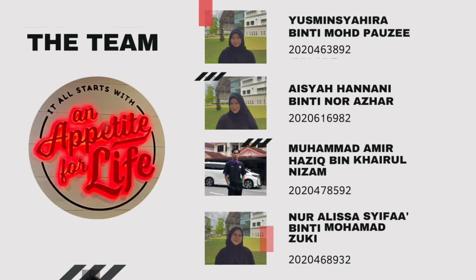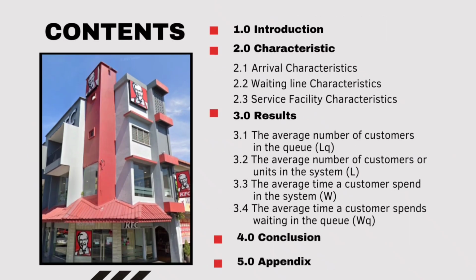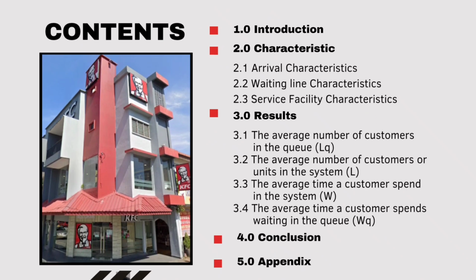First of all, I want to introduce each of my group members. First, I will introduce myself. My name is Nur Alisa Shifa binti Muhammad Zuki and my group members are Yusmi Shahira binti Muhammad Fauzi, Aisyah Haniani binti Nur Azhar, and the last one Muhammad Amir Haziq bin Khairul Nizam. The contents of this case study: 1.0 Introduction, 2.0 Characteristic, 3.0 Results, 4.0 Conclusion, and 5.0 Appendix.